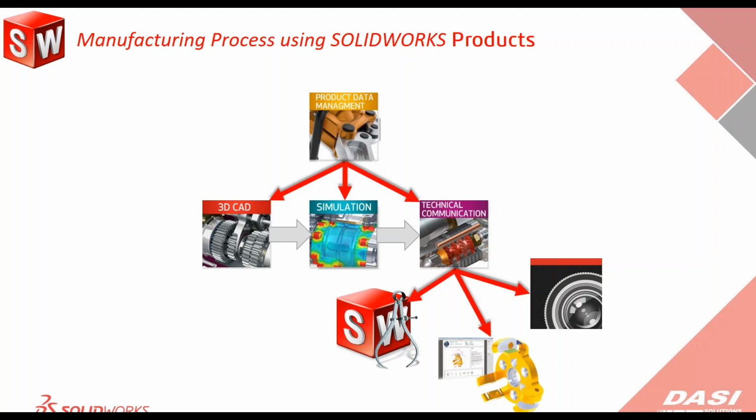Then we have maybe MBD in here, which is our model-based definition, where we can convey some product manufacturing information within the 3D realm. Then we utilize Visualize to showcase our designs and highlight how good everything can really look with this awesome rendering tool in a really fast way.